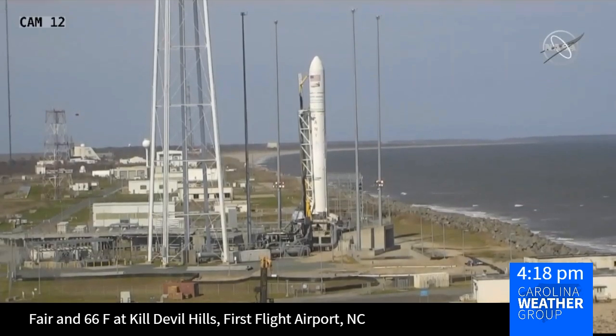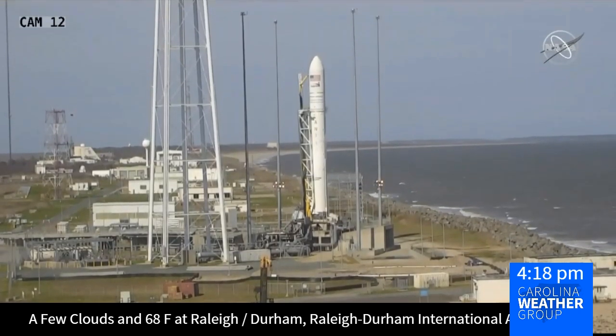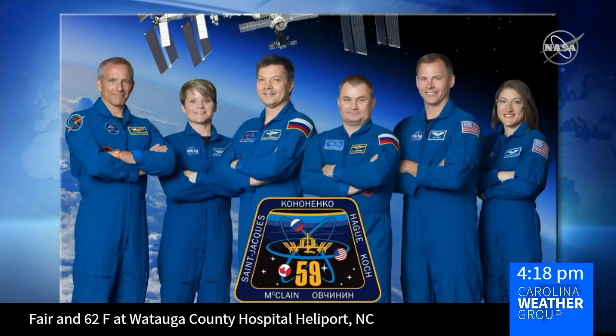Again, the ultimate destination of the Cygnus cargo craft, over the course of its day-and-a-half journey, is the International Space Station. Welcoming the vehicle will be the crew of Expedition 59. On board the International Space Station is, from left to right, David Saint-Jacques of the Canadian Space Agency, Anne McClain of NASA, Oleg Kononenko, the commander of Expedition 59, Roscosmos cosmonaut Alexei Ovchinin. To his right are NASA astronauts Nick Hague and Christina Koch.